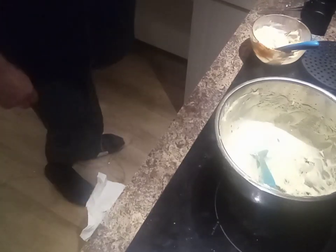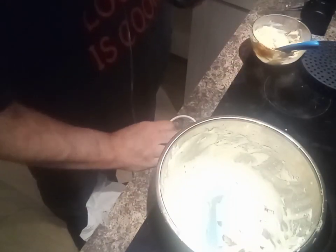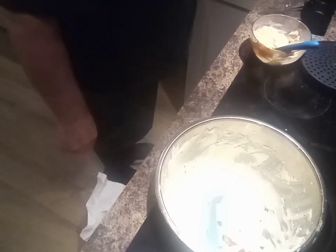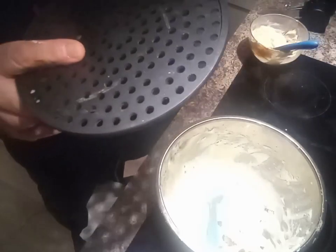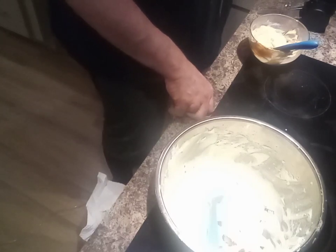At the beginning, I'm going to go get the cake crust I made, the pan with the cake crust. Then it's going to go in the pressure cooker. I've already got, here's that silicone rack I told you about. Goes in the bottom. I'm going to put that in.